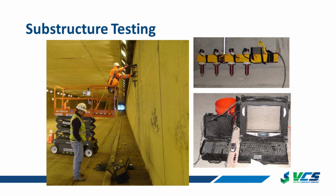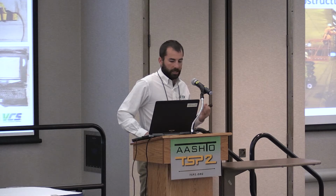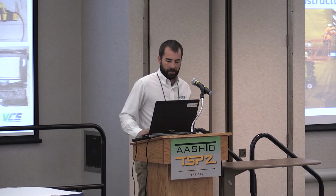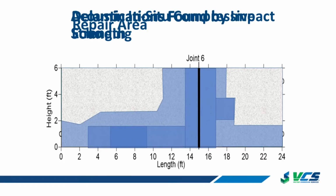Here's a handheld unit with the sensor array and the impact source, and we can do it on, this happens to be in Milwaukee, and this is a tunnel looking at the wall there. And so here's our array and acquisition system. So what we're looking at here is, what are the results we're really looking at?